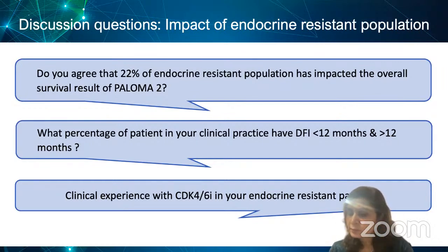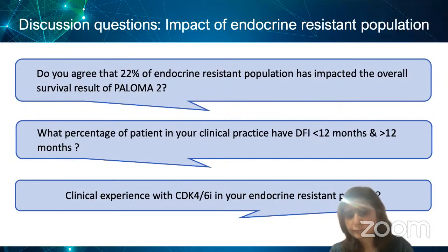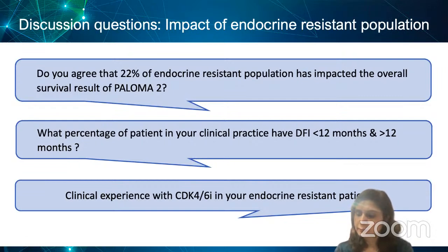Yeah. So what percentage of patients in your clinical practice have DFI more than 12 months or less than 12 months? So in my experience, most of the patients I prescribed to have more than 12 months. 2 or 3 patients got resistance, but that was after 18 or 19 months, when they became resistant to palbociclib. Then on liquid biopsy, they showed a PIK3CA mutation, so I prescribed alpelisib along with fulvestrant. Okay.